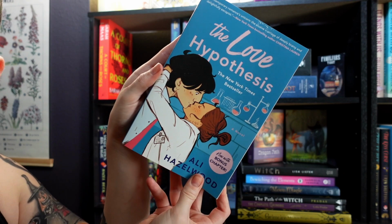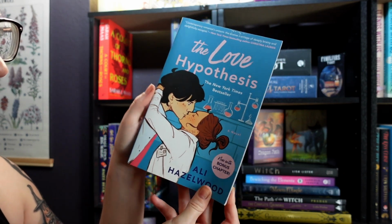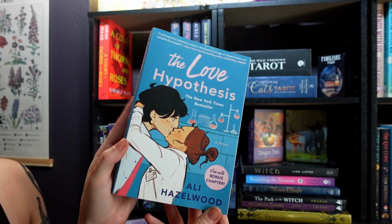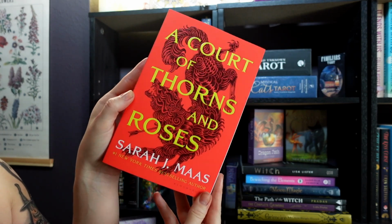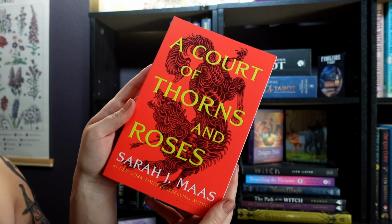I'm thinking maybe The Love Hypothesis from Ali Hazelwood as well, just another really recommended rom-com. Everyone wants me to read this, although it seems very divided on what people think of it, but I'll bring this one also. And finally, last but not least, genre jumping completely, but I'm gonna bring ACOTAR finally by Sarah J. Maas.